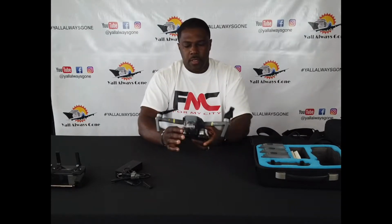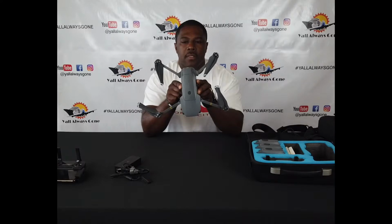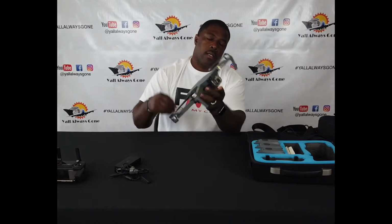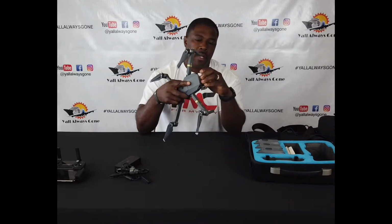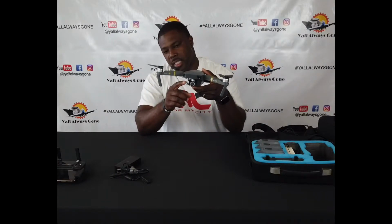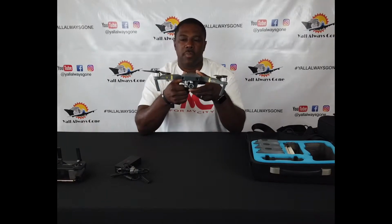So this is what the drone looks like. You basically pull the first two arms out first, your bottom two arms out, and there is the DJI Mavic Pro. Camera's in the front, so you always want to keep your protective lens on until you get ready to fly, because you want to protect that gimbal. And again, as you're flying, this thing is absorbing all of the motion as best as possible. So in some of my videos, you'll see how smooth it flies.